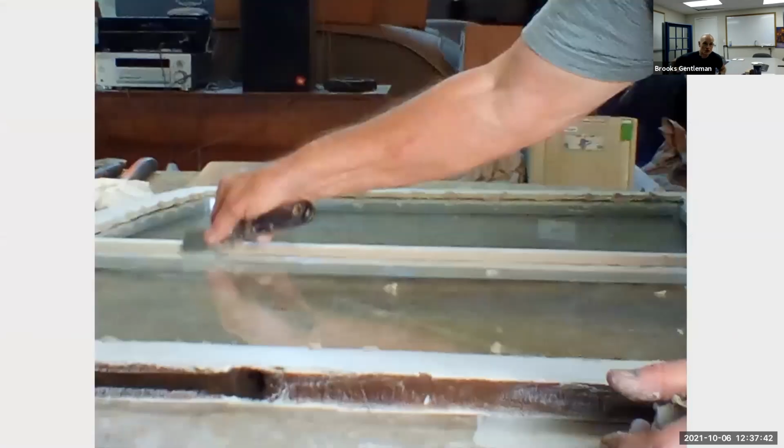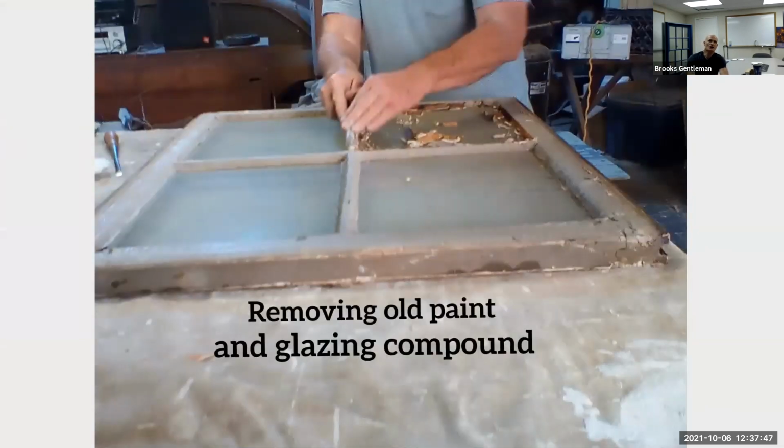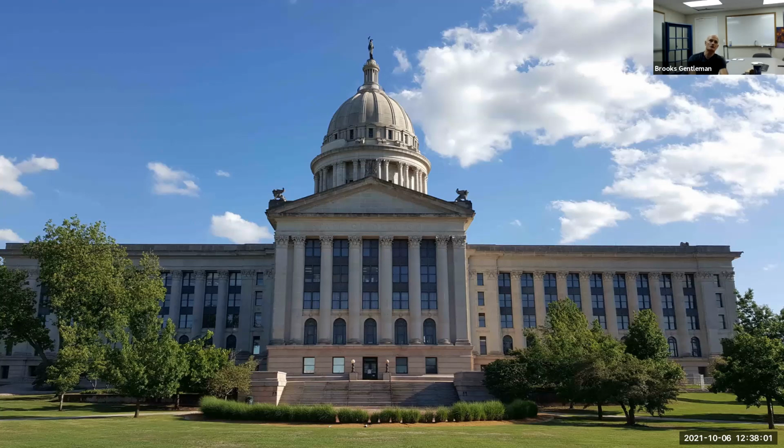Yes, I'm Brooks Gentleman with Review Windows. And 40 years ago, I got into the window business and became a window replacement company, and replaced thousands of windows. The first home I owned had beautiful steel casement windows, and I replaced them with aluminum clad Pella wood windows. And so I am a reformed window restoration person and born again.